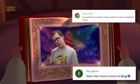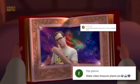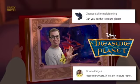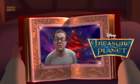Escape for a moment and climb aboard, matey, as we adventure off into the universe of Ron Clements and John Musker in Disney's movie Treasure Planet. And yeah, I put as many comments in there as I can. If your comment didn't make it in there, I'm sorry. Comment on a different video. Spoiler alert. Duh.